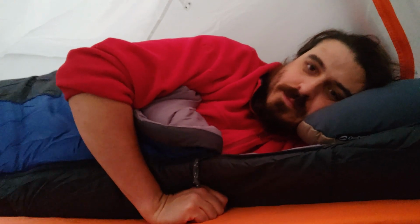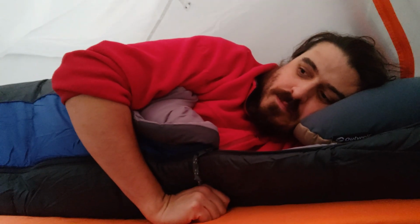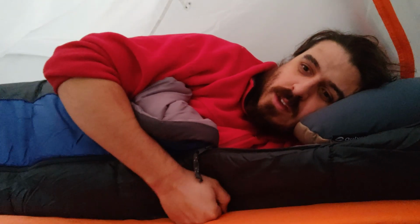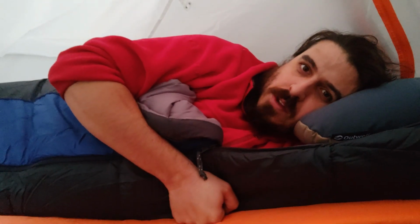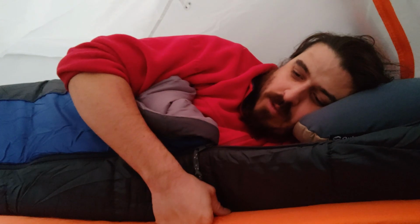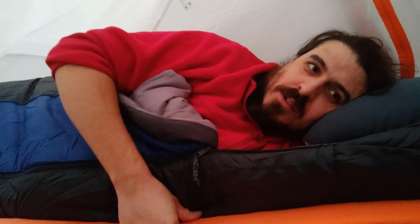Good morning. It's 7 a.m. Slept well, other than needing to wake up like 4 times in the night for a wee. But there you go. Such is life. Yeah, sleeping pad's done its job. Kept the little thorns under this bed away from me. Pillow is a win. Inside of the tent is drenched with condensation.